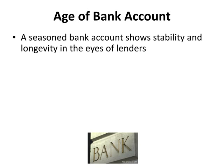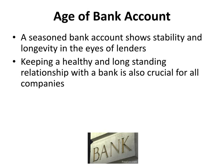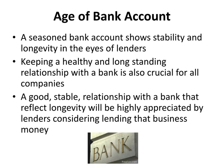A seasoned bank account shows stability and longevity in the eyes of lenders. Keeping a healthy and long-standing relationship with a bank is also crucial for all companies. A good, stable relationship with a bank that reflects longevity will be highly appreciated by lenders considering lending that business money.